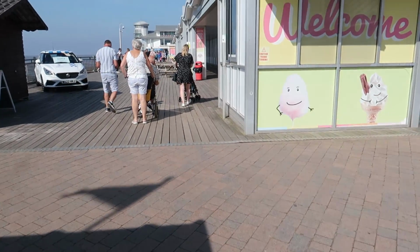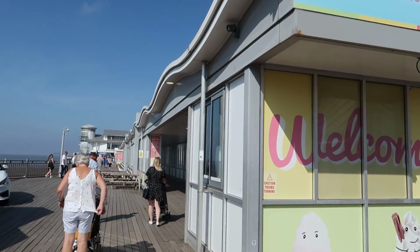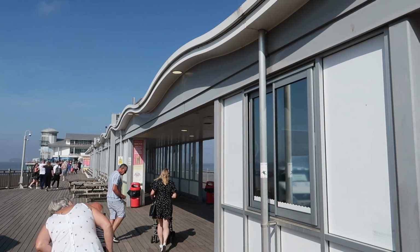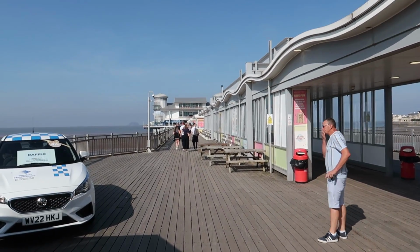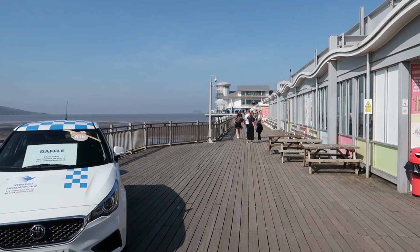Through the turnstile, and here we are on the pier. So yeah, you got all this nice seating area just down here. Yeah, this weather is lovely today. Not like it matters because I'm going indoors.